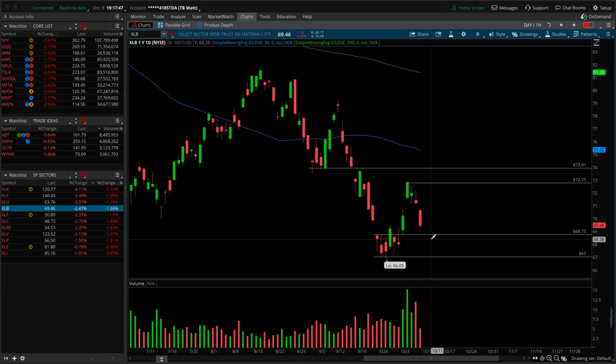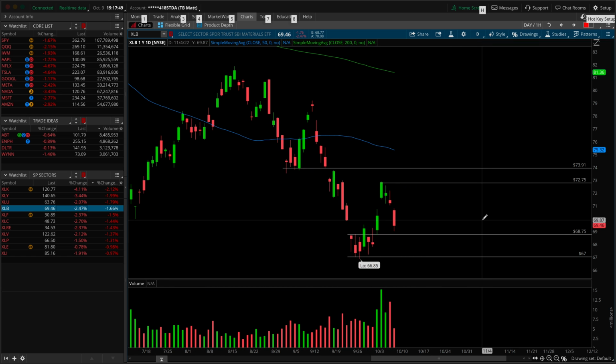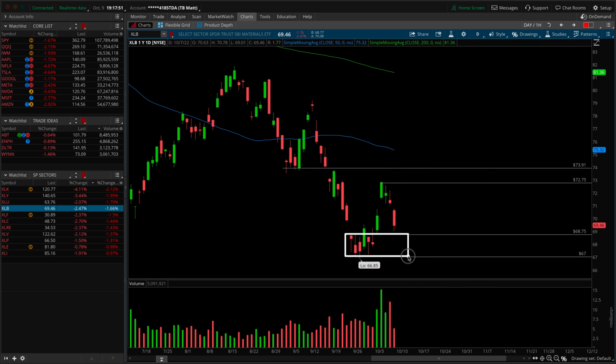XLB for materials, really lightweight sector. We're not going to read into it too much. The one surprising thing here is that we've got a balance area dead on the lows, and there's the possibility that this actually holds up for a higher low. And again, from a structural perspective, things look great, but from a sector weighting perspective, unfortunate that it's the lightest weight sector. Even if it does hold up for a higher low, it's not going to save the day in your S&P 500, so carry that forward.